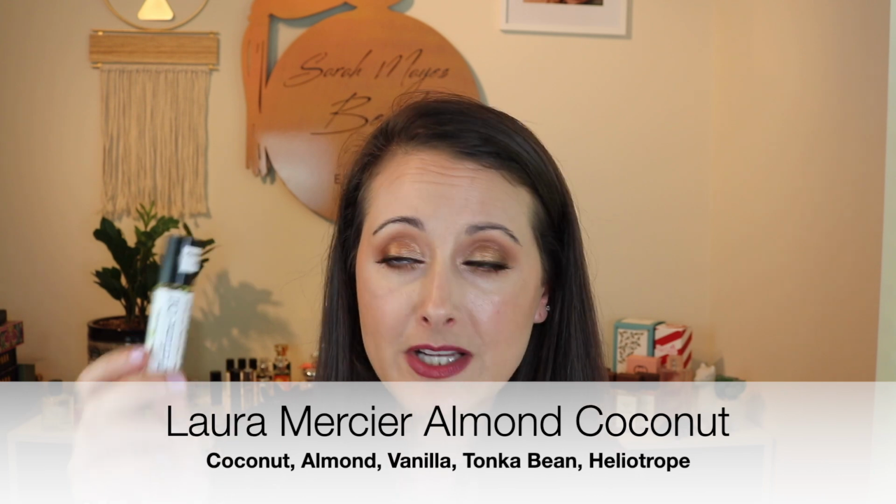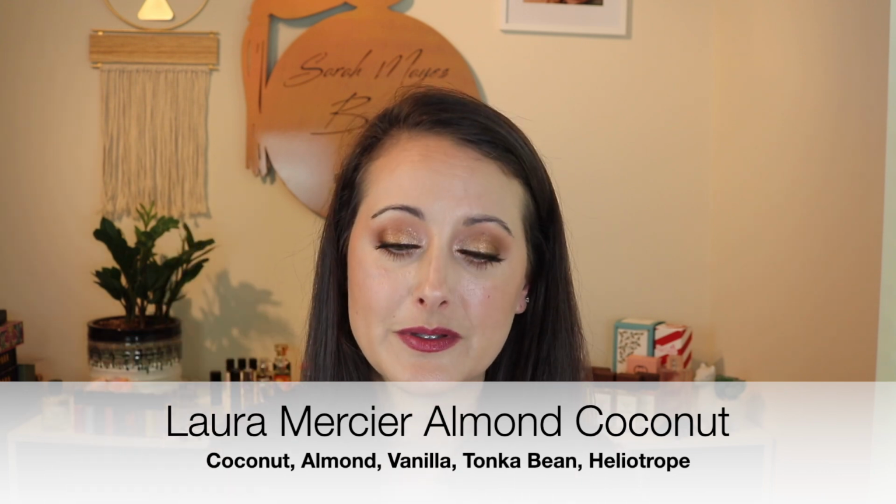Okay, next I've got a bunch of oils. So I've got 4 more oils from Sweet Essentials that I wore. I got some really, really good ones in that order. So the first one I picked up is this one called Almond Coconut. It's a clone of the Laura Mercier Almond Coconut fragrance. And yeah, so this is really, really nice.